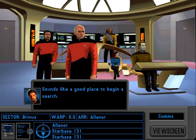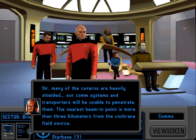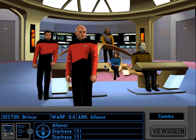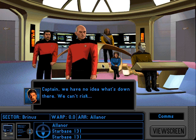Sounds like a good place to begin a search. Sir, many of the caverns are heavily shielded. Our comm systems and transporters will be unable to penetrate them. The nearest beam-in point is more than 3 kilometers from the Cochrane field source. Then that will have to be close enough. Looks like we're in for a long hike. I'll lead the away team myself. Captain, we have no idea what's down there.